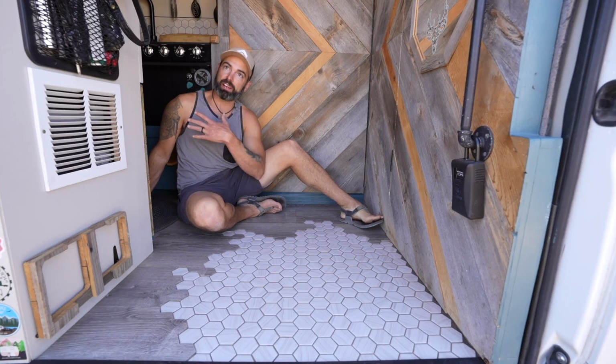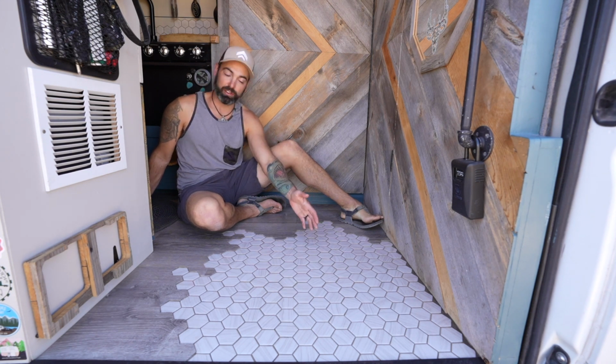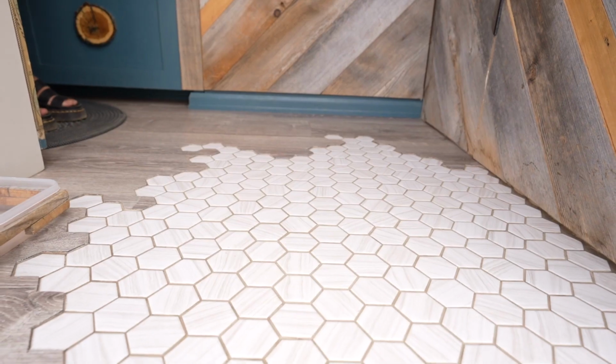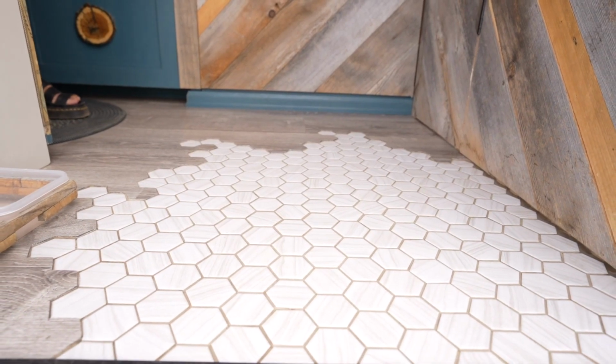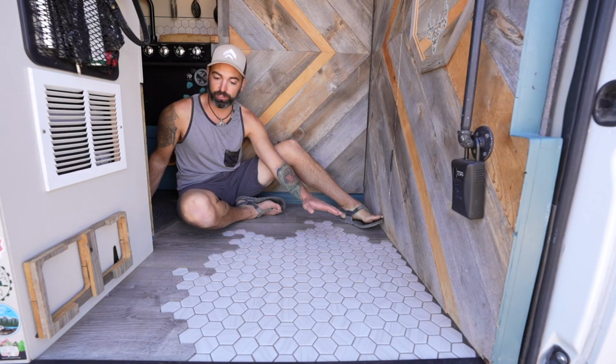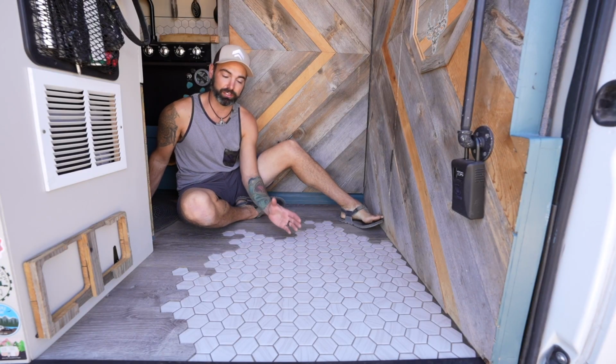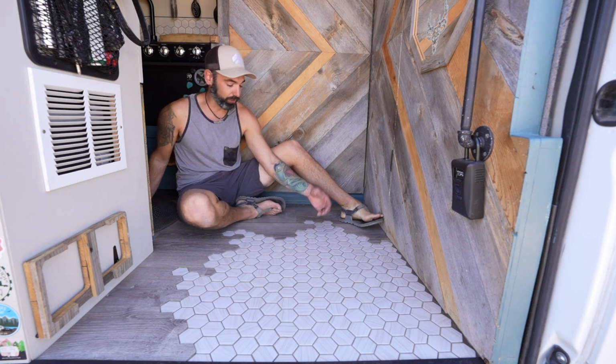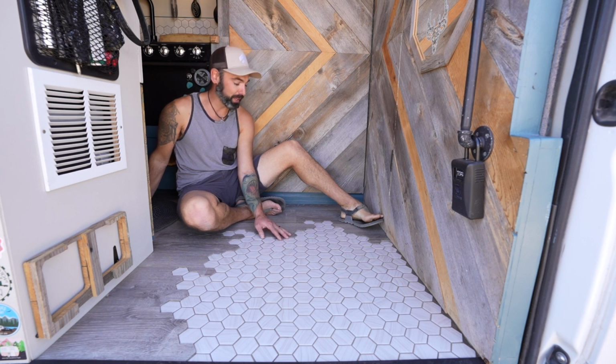To match our backsplash, or our backsplash to match our floor, we did this entryway tile floor, which we really like the look of. Just basically give us a little bit of protection on the floor, coming in and out, easy to clean. Use silicone grout. A lot of people are concerned with using tile in a van, but we figured using the silicone grout will give it a little more flexibility. Just cut it out into the floor using a modified multi-tool bit, and it was not as hard as it looks.